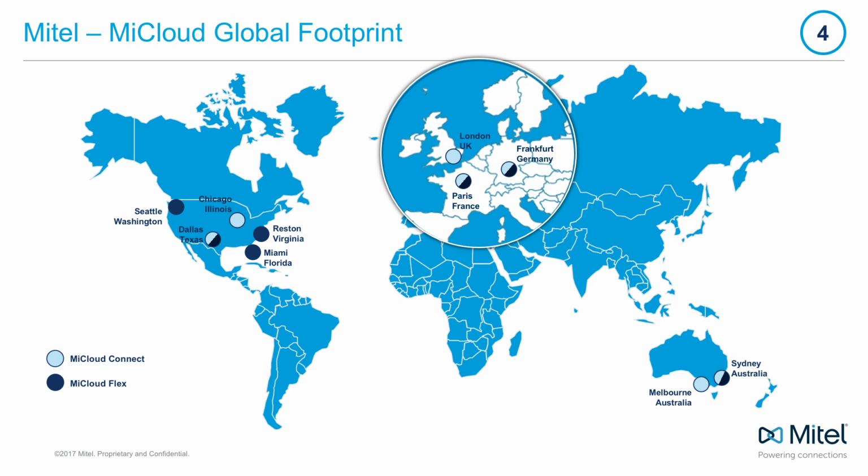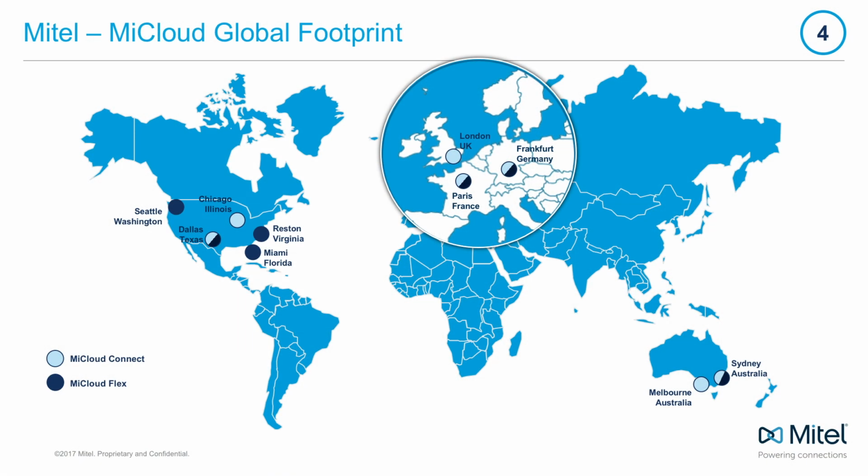We have a couple other satellite locations for some of the legacy MyCloud capabilities, but over time they all get consolidated to a much more robust set of consolidated data centers. This is part of the process in the integration of ShoreTel.